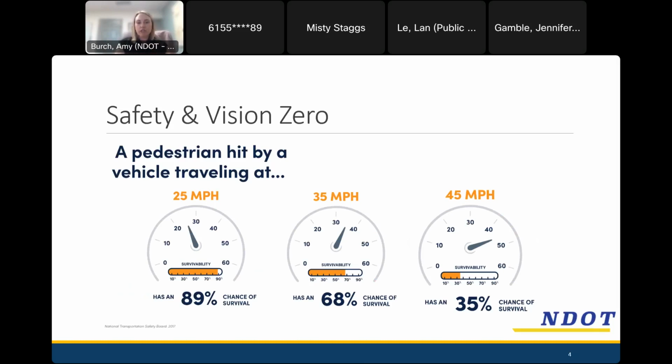The cone of vision as you're driving is wider at slower speeds and more narrow at faster speeds. So you don't see the periphery as much when you're driving faster. So we really are trying to lower speeds closer to the posted speed limit, which on almost all residential streets is 25 miles per hour. So that's what this program is targeting and trying to achieve.